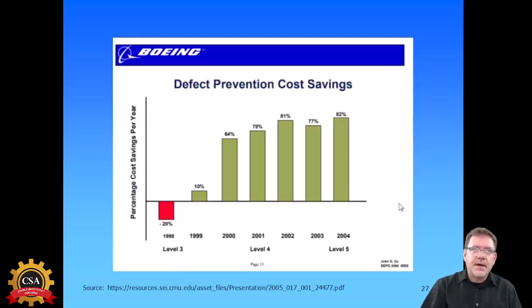Also, the cost of defect savings went up. Here they were defect prevention cost savings. They were showing that they were not making any gains at all until they hit level three, and then they started making some big improvements.